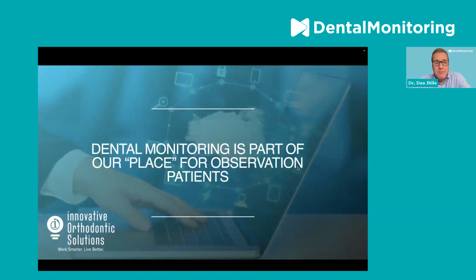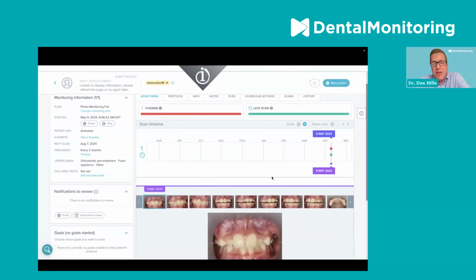Next, dental monitoring is a part of our place for observation patients. And I still have people that think the dental monitoring tool doesn't work for visualizing everything I need to visualize. So I put in some examples just to point that out.